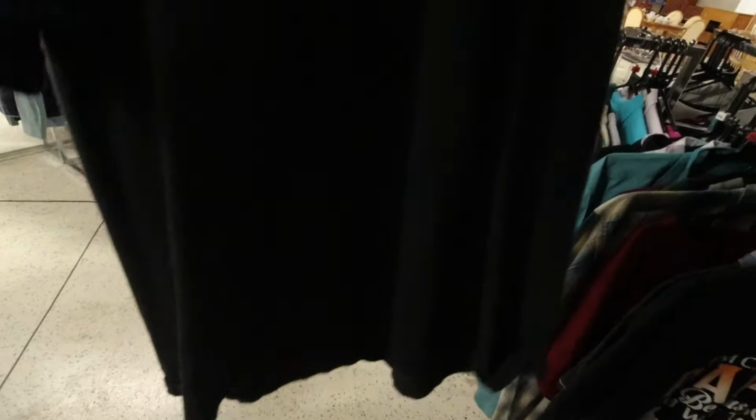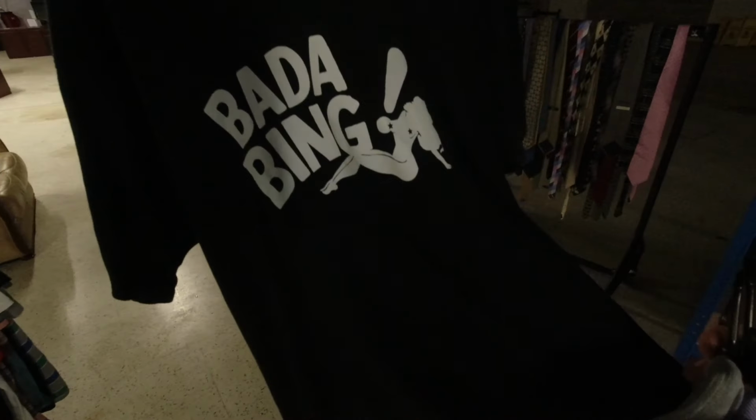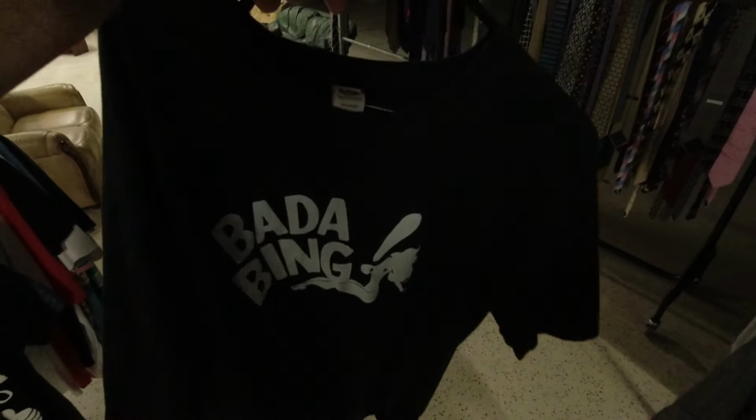Pretty cool. That's cool. That is the nightclub from Sopranos. Bada bing. Look at that.